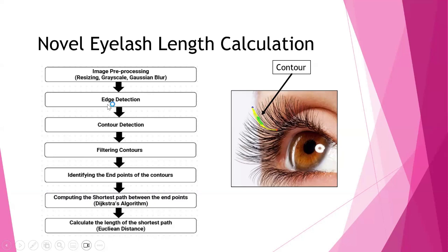These are the contours. They will be filtered, and then the endpoints of the contours will be identified, and the Dijkstra algorithm will be applied between the endpoints to find the shortest distance. Then the length of the shortest path will be identified using the Euclidean distance formula, and that will give you the pixel length of the eyelashes. It will be applied to various other regions of the eyelashes to calculate an average pixel length of the eyelashes.